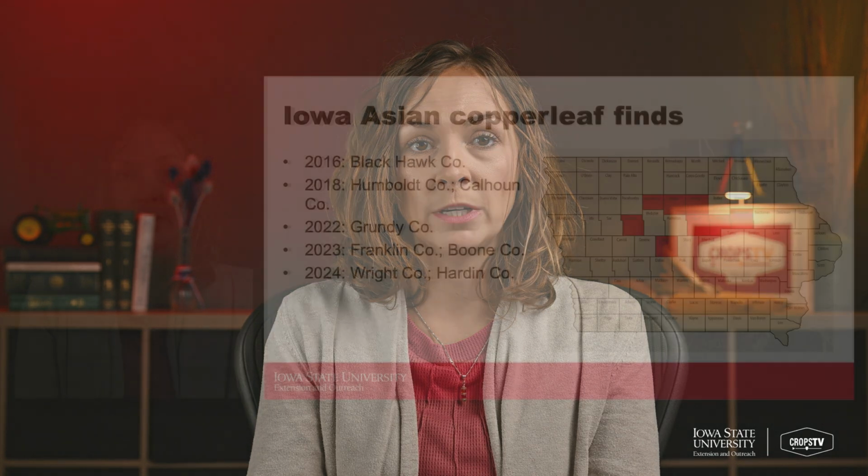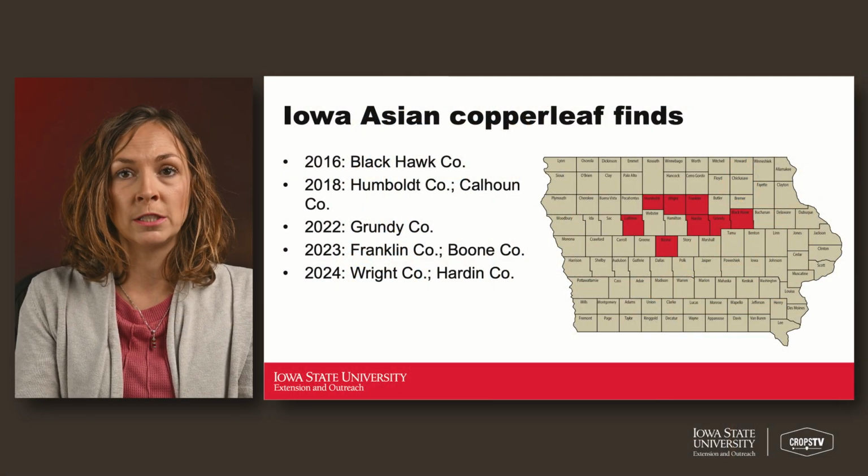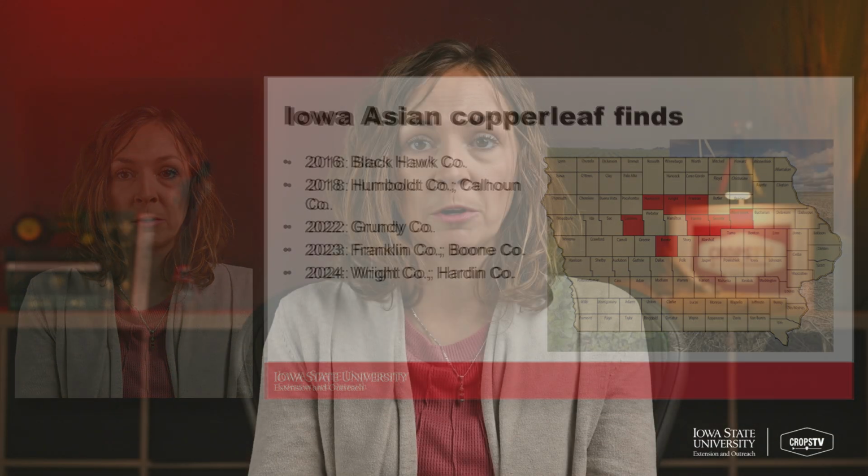So here's an updated map that as of today, here in early 2025, these are the 8 counties that we have found this species in so far. Right now, I'd like to cut to some video that I took in the summer of 2024 in order to talk a little bit more about where this species originates from.